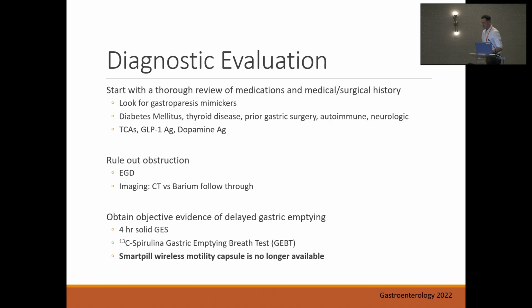So when we're diagnosing these patients, you really want to start with a thorough review of medications and get any relevant surgical history, looking for the mimickers that we just talked about. Then you need to rule out obstruction. For us, being in GI, most commonly we're going to get an EGD, but if you don't have availability or the patient isn't too excited about that, you can get a CT or even a barium follow-through and make sure there's no big mass in the stomach.